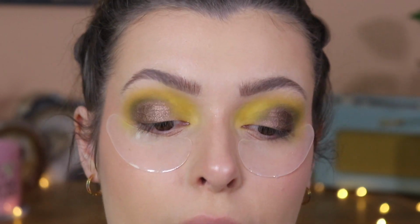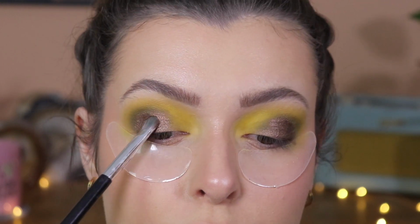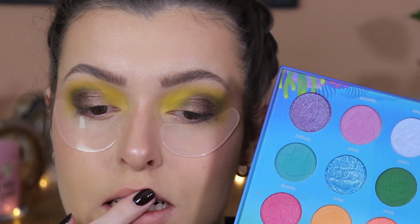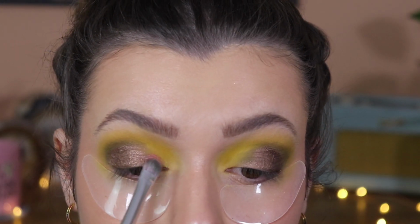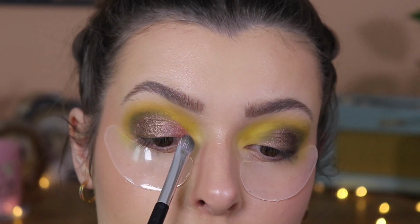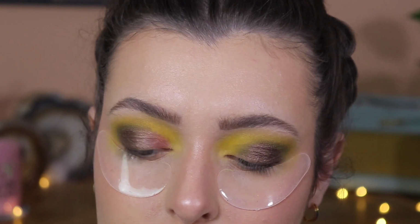Okay, I don't hate this look currently, like the colours. I mean, the blend isn't great, but I don't hate it. I'm thinking of putting the pink. Let's just do it. I'm going to put this pink here called Maria in the inner third. Oh, actually, it's not as pink as I thought. I know this brush looks hella dirty. It's just a bit stained.